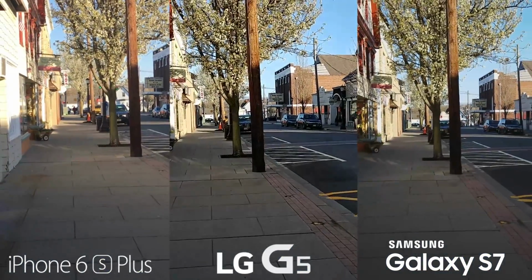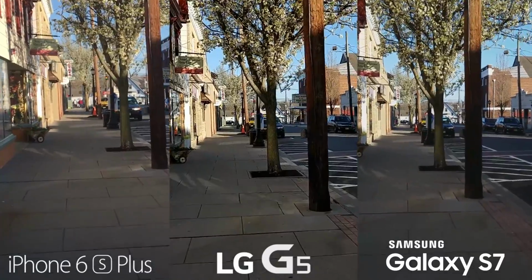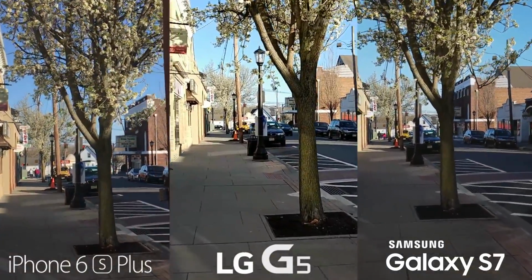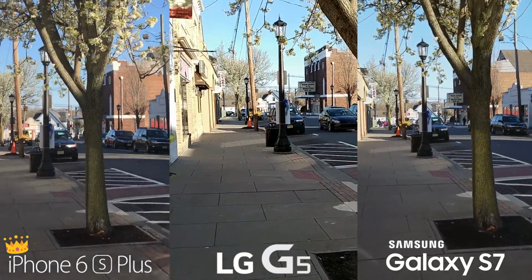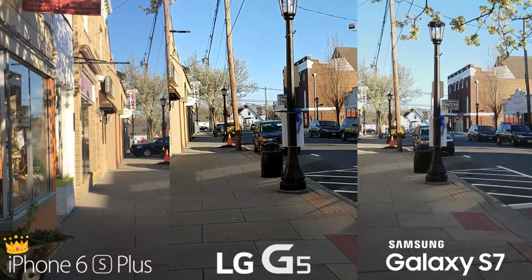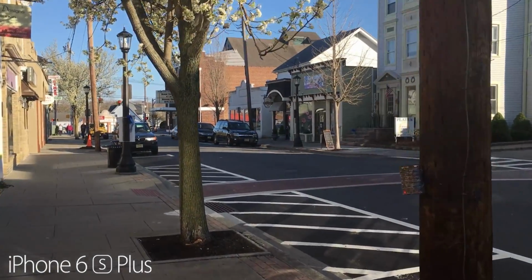And now let's get into video. Even though all three cameras have optical image stabilization, the iPhone 6s Plus by far uses it the best. It's super smooth and isn't even comparable to the G5 or S7. It looks like the iPhone is on a Steadicam compared to the others. The G5 actually appears to be in last when it comes to this. Even when talking about quality, the iPhone is also on top.